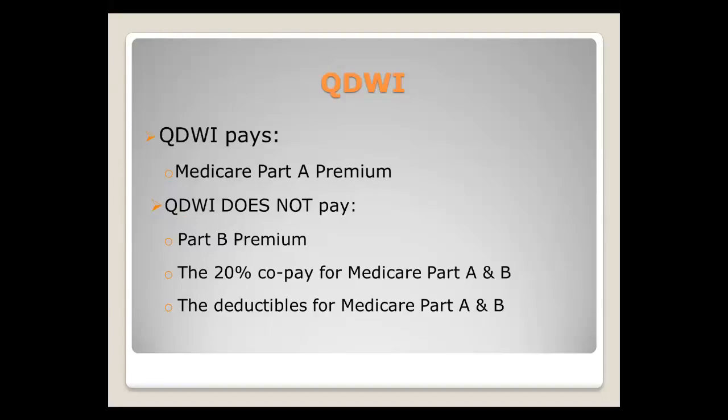So again, the big things to take away: the beneficiary has to be disabled. So if someone comes to you who's 70 and they want QDWI, they are not going to qualify. They are over 65. If you're 65 or older, you are considered to be aged on to Medicare. You have to be under 65 to qualify for this program. And you have to be working. So if they say, I'm under 65, but I don't have a job, I'm not working, they're not going to qualify. There are very specific requirements of this program.